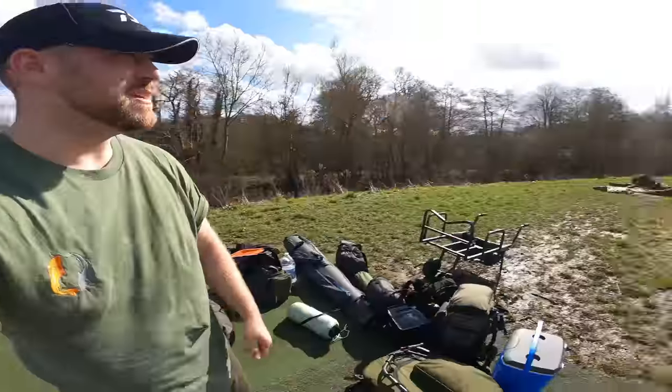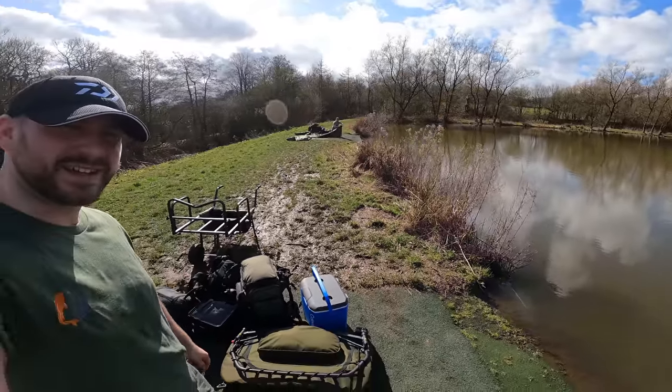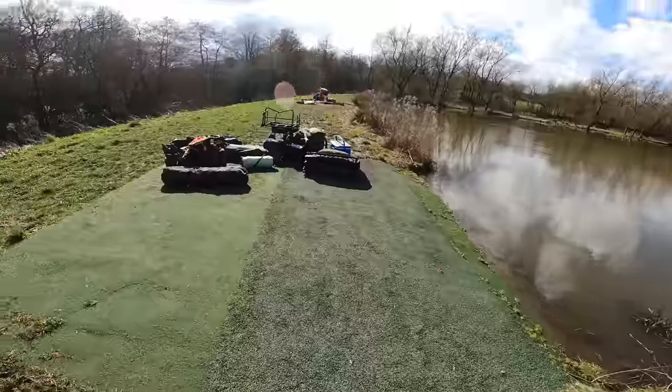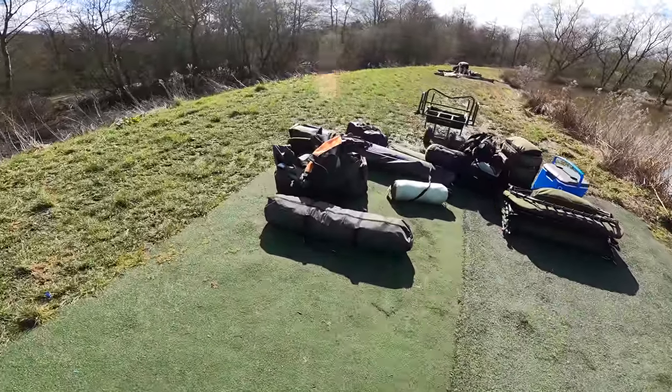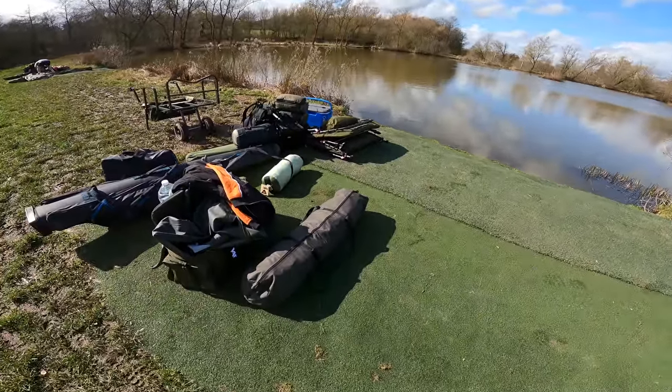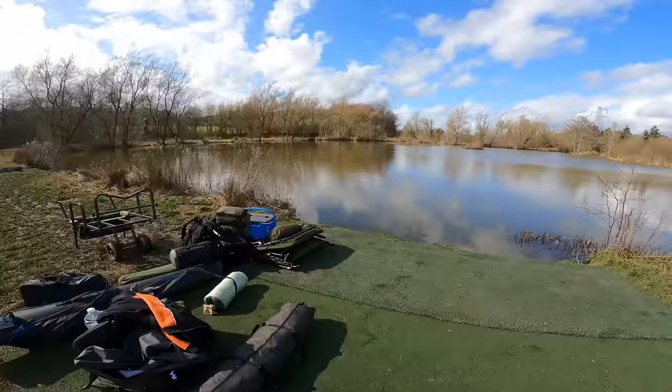Sweating. That's all stuff down. Just going to get it set up in the swims that we wanted, so that's a good thing. Got here well early though. Just turned about 1 o'clock now. Well, I'm going to get the bivvy set up and we'll get some rods out.